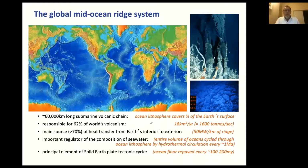It covers 2/3 of the surface of the Earth and is responsible for about 2/3 of all the world's volcanism, of heat transfer, and so it's of fundamental importance to know what that process is.